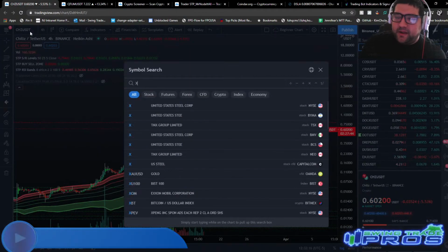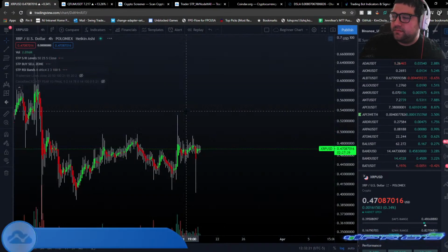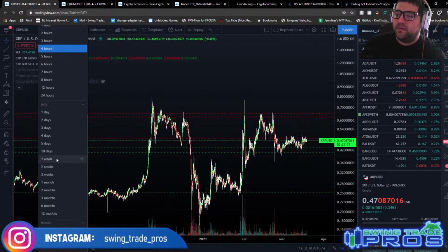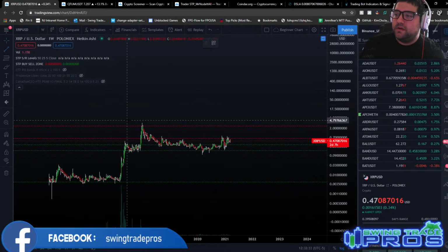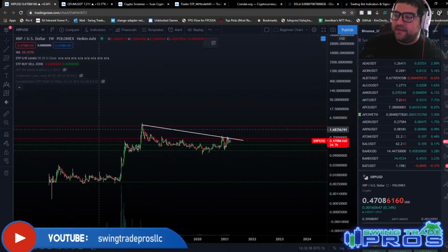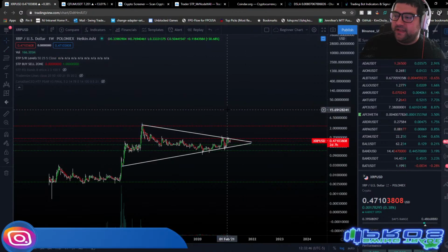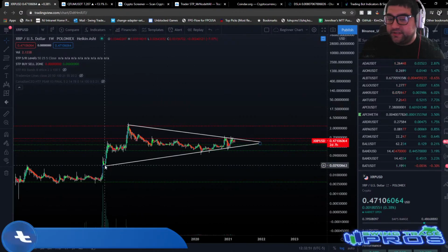We're going to do XRP. Everyone gives me a hard time about this, but I really think that this is going to do something fabulous here shortly. We're coming towards the end of the apex of this bullish pennant that we've been in a consolidation for over 3 years, almost 4 years.